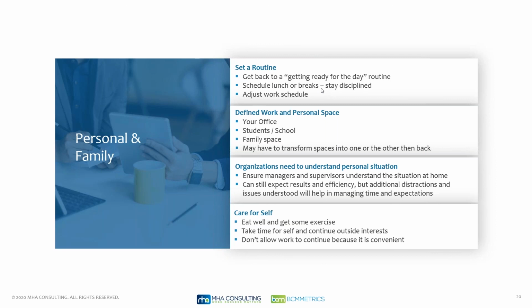But organizations also need to understand the personal situation, right? Understand that situation at home. We're having people work at home and they happen to work in a small apartment. It's going to be a little different than somebody who's in a large home where they have a dedicated office space. Maybe they have two. I've seen some of that where they have a combined office space where everybody gets together and does their work, and then there's my actual office that I do my actual job work in.